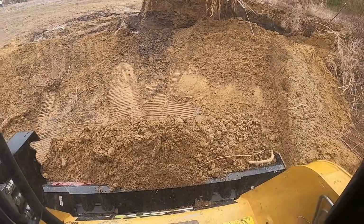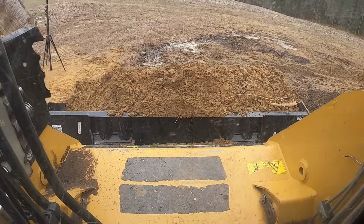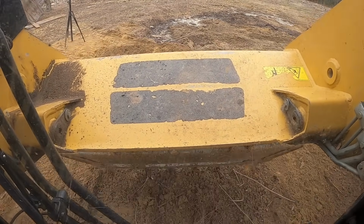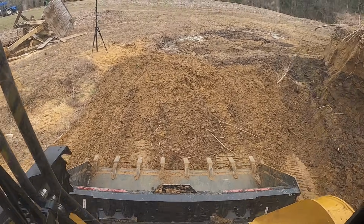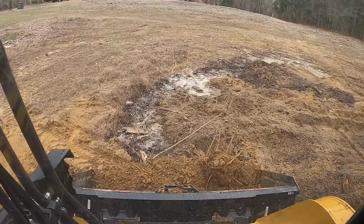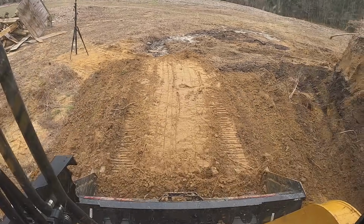Yeah, you guys can see it's moving this dirt pretty good. Well, it's still a little soft right there where that water was. I'm really going to have to build this up to get it where I can get kind of over it with the machine, I think. But that'll work.